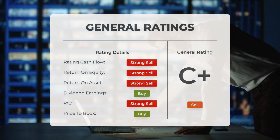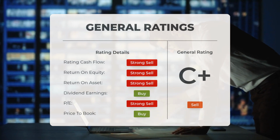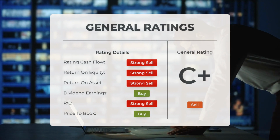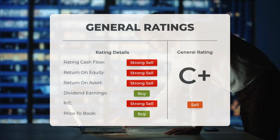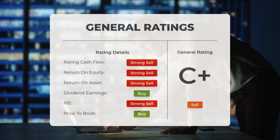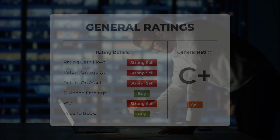Analysts have assigned Navitas Semiconductor stock a general sell rating. The price-to-earnings ratio is rated as a strong sell, while the price-to-book ratio is considered a buy. Regarding return on investment, the analysts have also given the stock a strong sell rating.